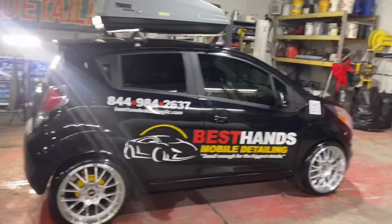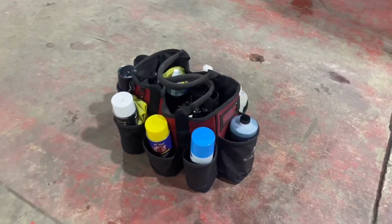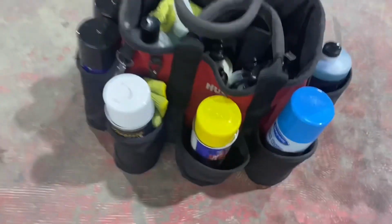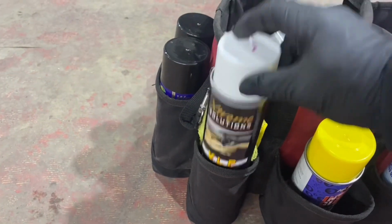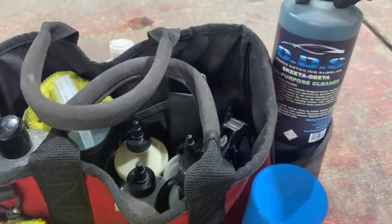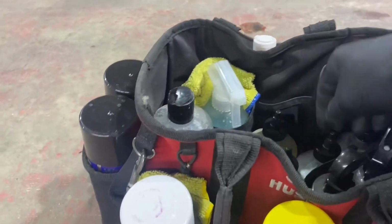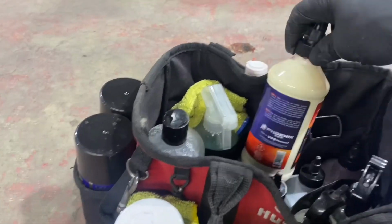Now up top, I keep this bag with me. It got everything in it that I need. So I'll just go and pull out everything. Everything that I need is inside this bag or in the back of my truck. So I got my window cleaner right here. I got my seat cleaner right here. My leather cleaner, basically it's just an all-purpose cleaner, but it's in an aerosol can. I got a refill of my degreaser. You know, I got my polishes, my wax. All my stuff is inside this bag.